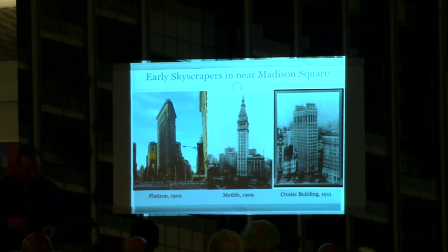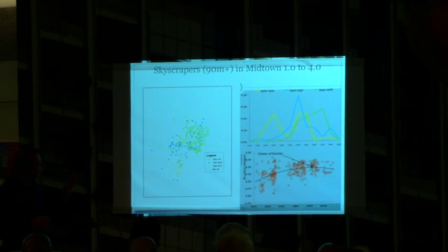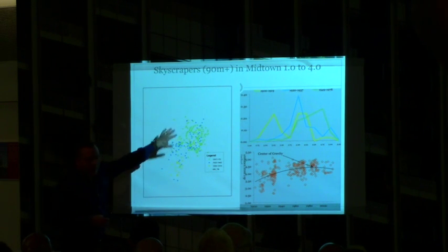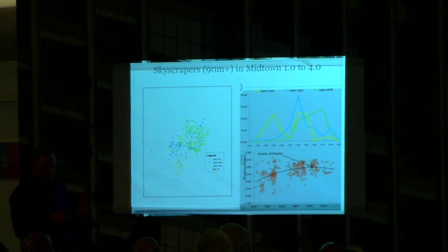The very last slide. So what about Grand Central Station? I guess you can't see, this is the map of Midtown Manhattan. I guess you can't see the street grid very well. But again, here's another one of these concentration maps. Here's the story. In, let's say, 1900 to 1919, this is Madison Square.